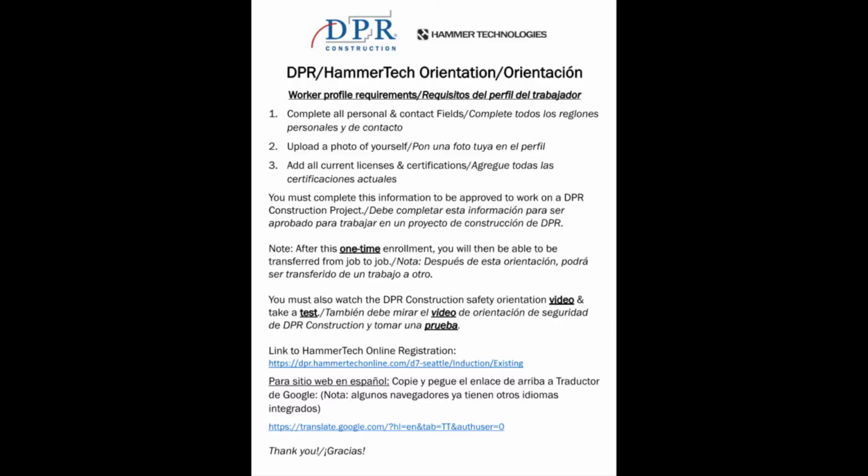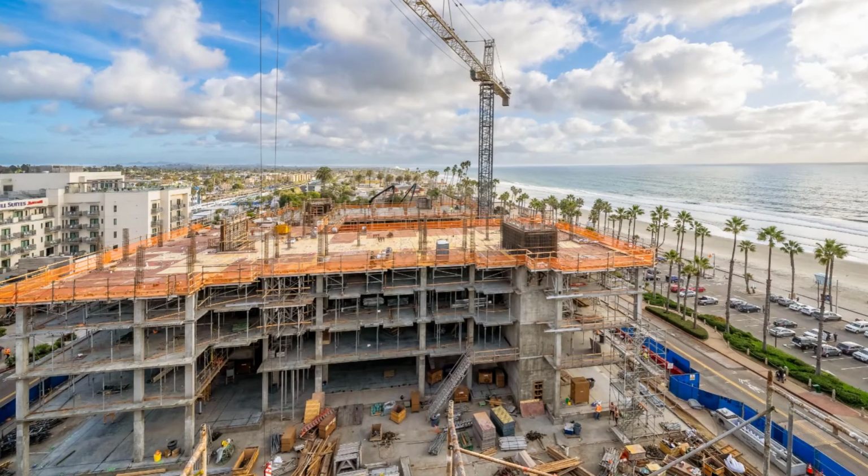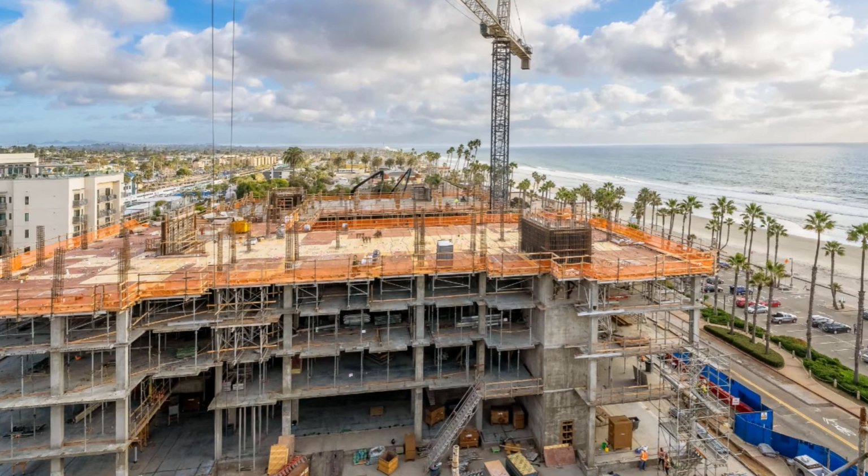Making sure that from the very beginning everybody on the team commits to this is what we're going to do. I just send them the link from HammerTech, and then they watch a 25-minute video and take a quick little quiz before they come on site. And then once they're on site, they spend about 20 minutes with DPR. You always think they're not going to do it. The ironworkers won't do it. These guys won't do it. And sure enough, when they know you mean that they need to go through it, it's easier.